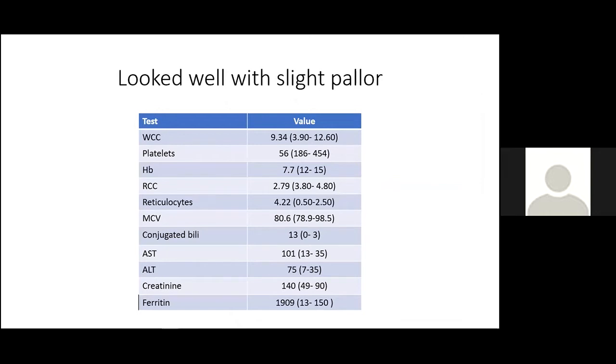Okay, so on clinical examination, she was generally well looking, apart from a degree of pallor, and the rest of the examination was actually relatively unremarkable. Her platelets were a bit low, as you can see here, and as a result, she was thrombocytopenic. Creatinine and urea were elevated. Her conjugated bili was elevated. The ALT and AST also elevated. Her red cell count was low, and she had a corresponding low HB of 7.7 with an elevated reticulocyte count. But she had a normal white cell count.